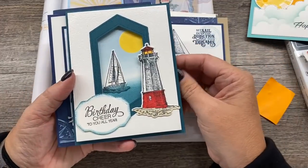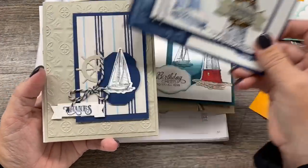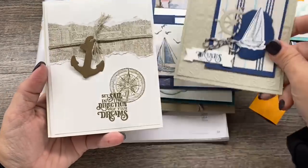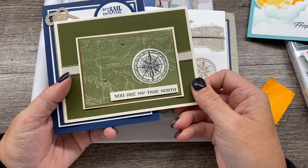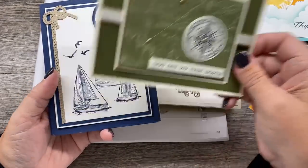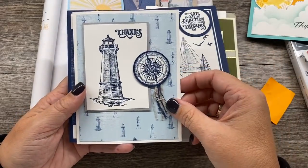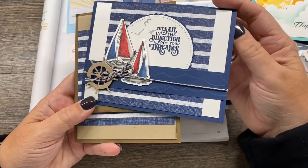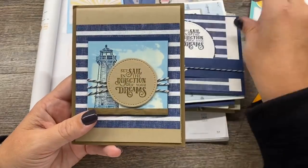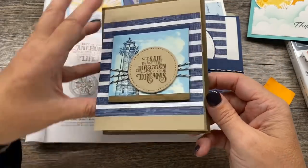Simple, fancy, so many things you can do with this set. I love it so much. It's been a really, really popular set. Oh, this would make such a good anniversary card. So lots of really great stuff. This one has always been one of my favorite cards. And there we go. That's a little bleaching in the background. Ooh, fun technique. So cool card there.